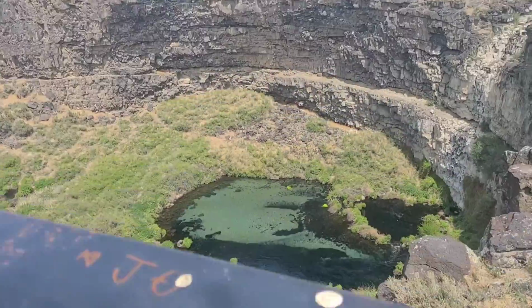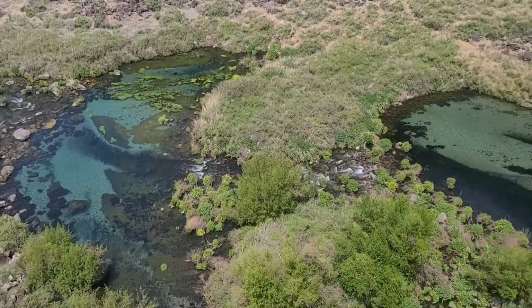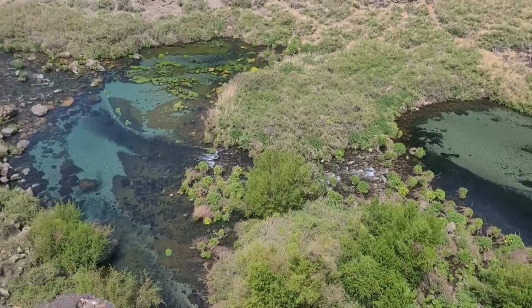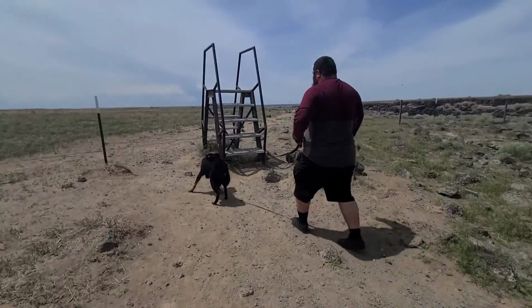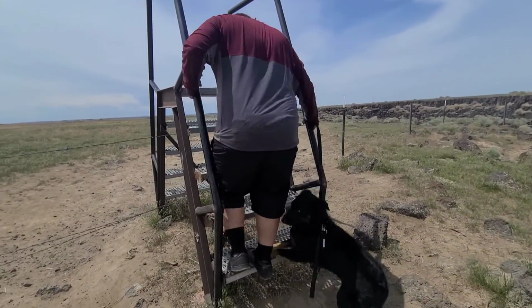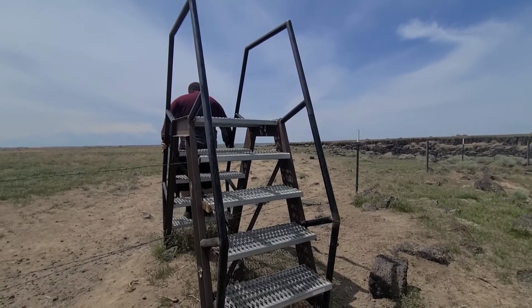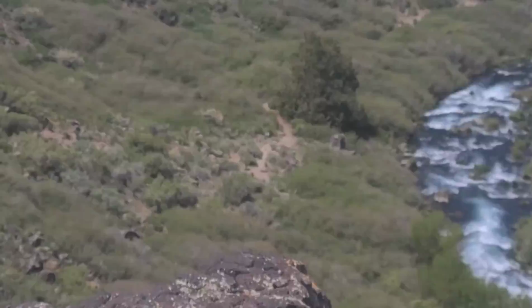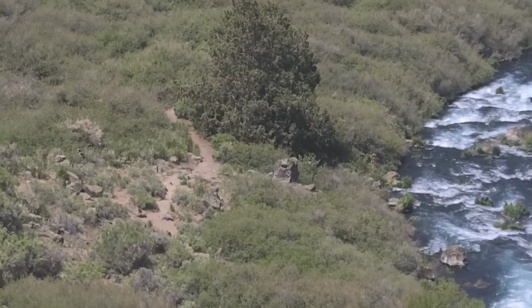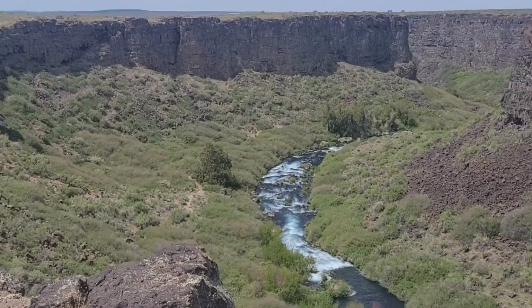Oh my goodness. To go down there where those people are. Oh, you can't see them no more, but that's the trail down there. It's right there. They go down the hill right here, and go down and go down there. Let's go.